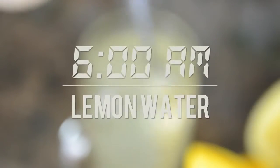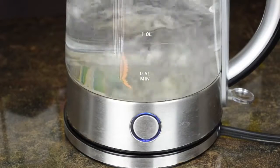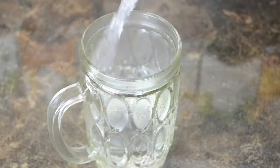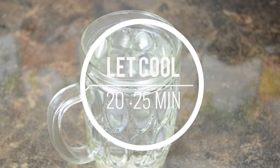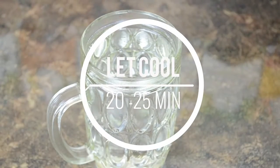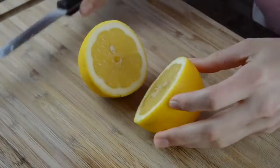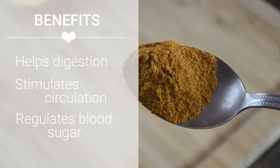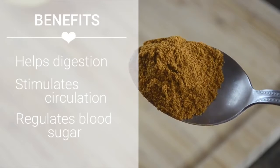The first thing I do when I wake up is make my lemon water. And I feel like every single what I eat in a day video starts this way. But hey, lemon water rocks. I basically boil some water and pour it into a glass. Then I just let it cool down a bit for 20 to 25 minutes while I get dressed, make my bed, brush my teeth, wash my face, basically do all those exciting things in the washroom. To my water, I add juice of half of a lemon and about a pinch of cayenne pepper. Cayenne pepper helps your digestion, stimulates circulation, and helps to regulate blood sugar, and it's just an awesome spice that I love adding to my food.